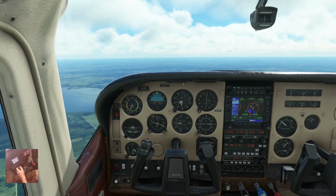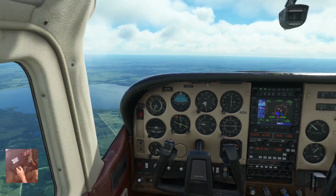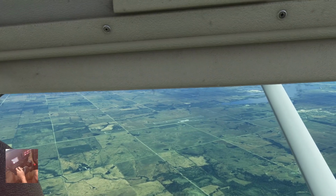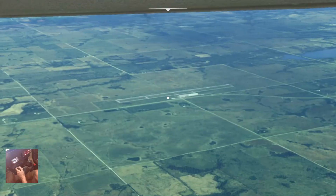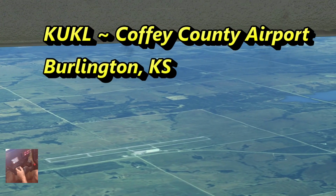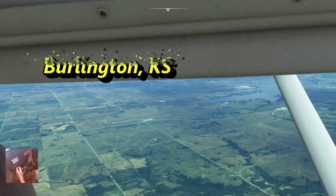All right, I'll be back when there is something of interest, or when I'm just a little ways out from landing. There's an airport down there. There's something of interest right before we go. All right, I'll be back.